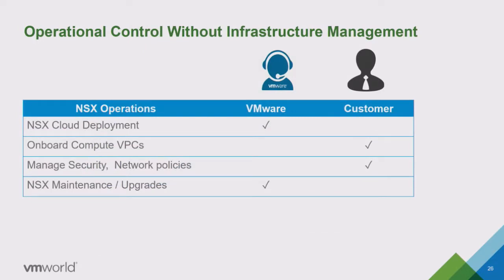So, if this is a cloud, and I mentioned you don't have to upgrade, you don't have to manage, what do you have to do? We deploy, we upgrade, we patch, we maintain. You write the firewall rules, you write your network policies, and you look at operational status. So essentially, you are responsible for your own environment, your security policies, your network policies, bringing VPCs on board. That's all your responsibility. Everything else regarding the uptime of NSX is our responsibility. It's as simple as that.